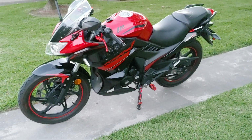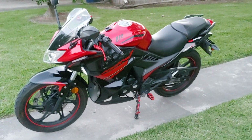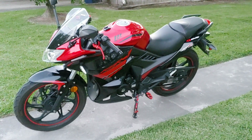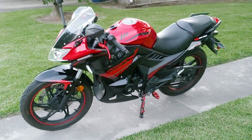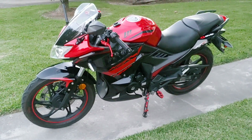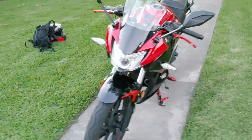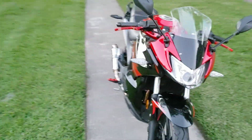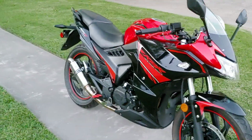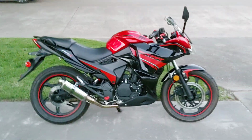Here's a pro for the Lifan. You can change oil yourself. There's no actual filter, there's a screen. You save money on that, and it is easy to change oil. Just remember which way the screen comes out whenever you pull that plug off the side, because there's a big spring tensioner and a screen, not an oil filter. So positive on this bike, the price. Negative on this bike, the price.